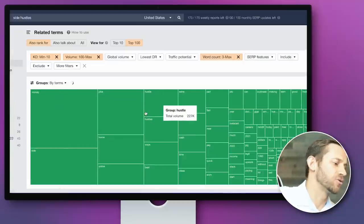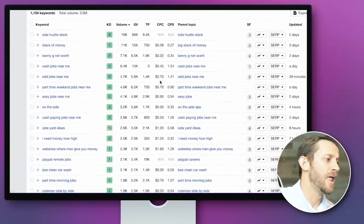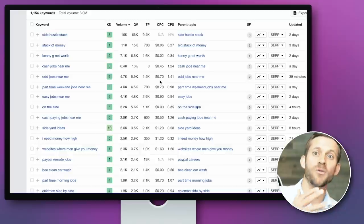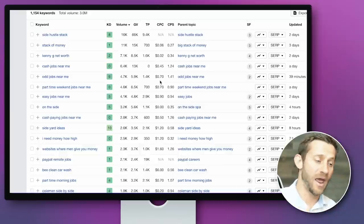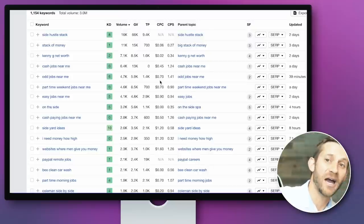Then we're gonna click show results right here. And this green thing is new, so I don't really use that, but we're gonna scroll down here. And what we're looking for is things that we could write articles about. And don't worry, if you're not a writer and you don't have enough money to hire a writer, we're gonna show you how all of this works without you being a writer and without you having to have a bunch of money to hire a team of writers.